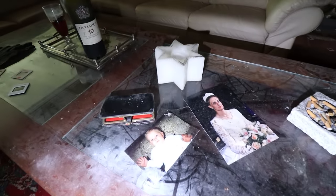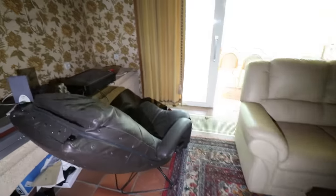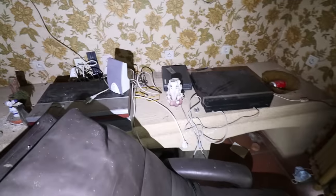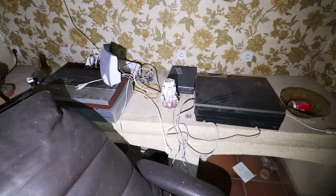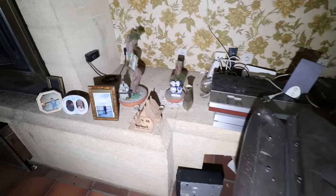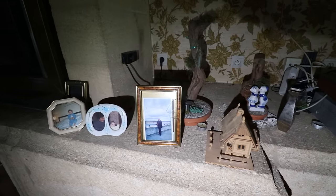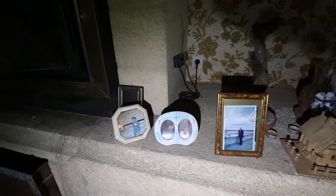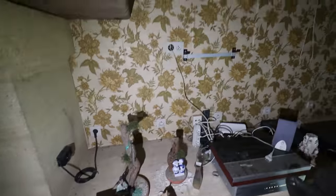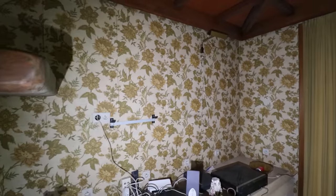Beautiful photos there. So we've got the old stereo system. Wow. Quite old. I'm loving these little trinket pieces. And the family photos that come along with it. Beautiful. Really is nice. I imagine TV would have come up here and been up on this area. I'd imagine.